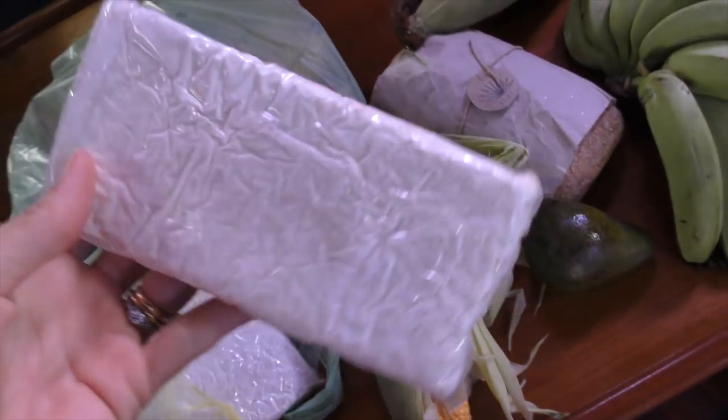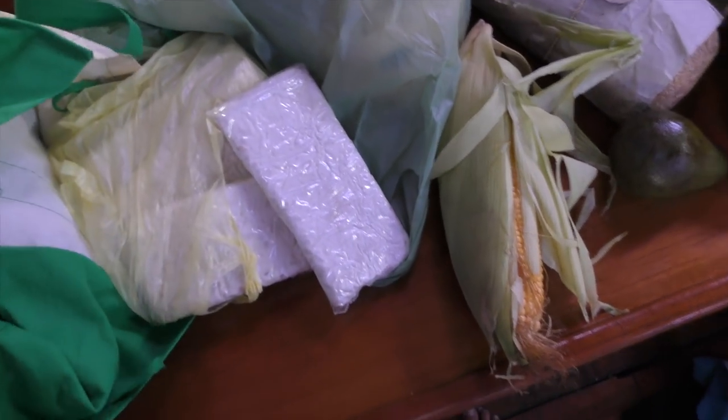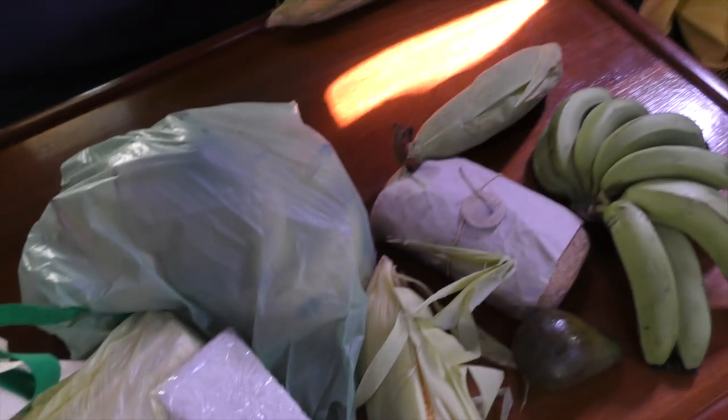We also got some tempeh, and that was it. So it was a fun morning at the markets. Hey.